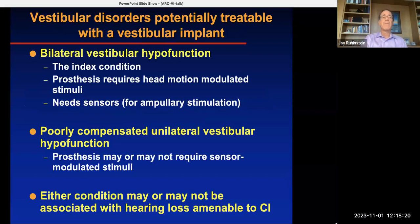So what conditions might one treat with a vestibular implant? The index condition is bilateral vestibular hypofunction. This is the vestibular equivalent of profound sensorineural hearing loss. And in order to restore anything looking like normal function, one needs a prosthesis that provides modulated stimuli where the modulation is based on the movement of the head. And so obviously a system like that requires some sort of head motion sensor. As I've just said, the Las Palmas approach requires no such sensor.